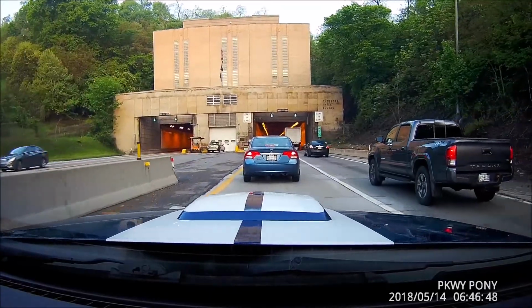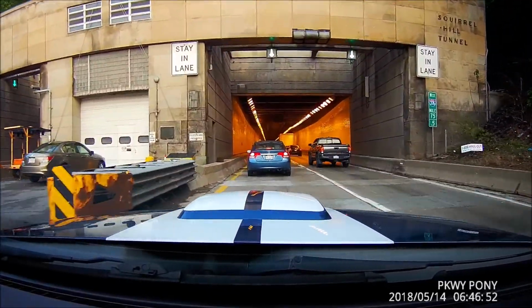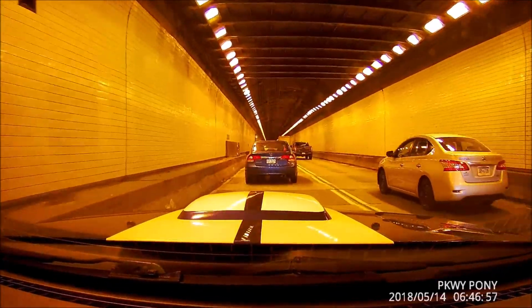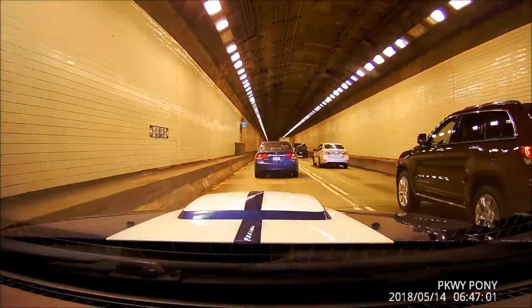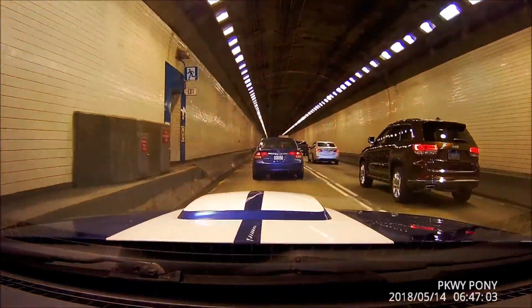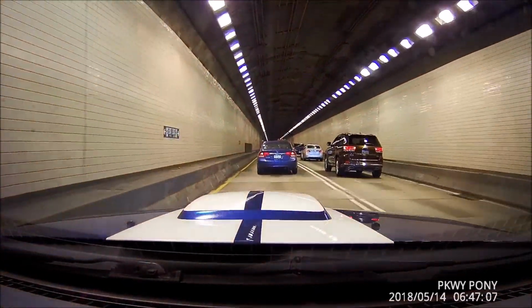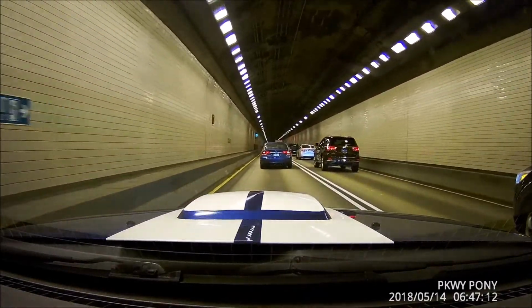Here we are making the entrance to the Squirrel Hill Tunnel. The time is 6:46 and 50 seconds, but we're right there at 6:46 as predicted. So I'm sure that we'd still be back there in traffic, not even entering the Squirrel Hill Tunnel, had we stayed on the parkway and didn't take the detour.